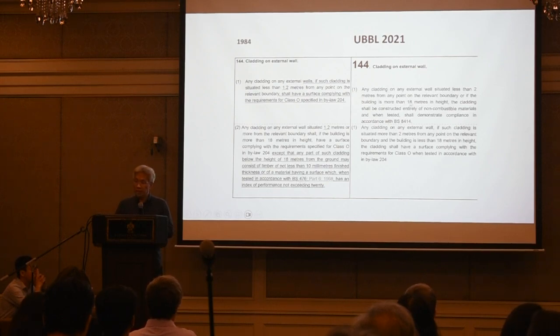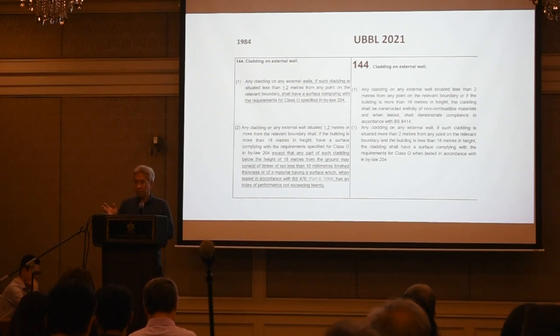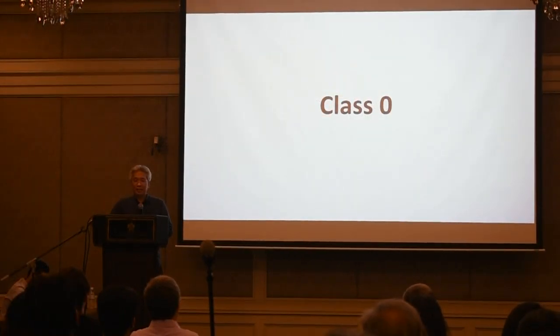So the new one just overrides the previous 1984 provision, and basically all external cladding now will have to be Class O or non-combustible. And if it's above 80 meters in height, you're now subjected to the provision of full-scale testing on BS 8414. So that's the good thing about prescriptive codes. After a few years, you just comply with the prescriptive codes.